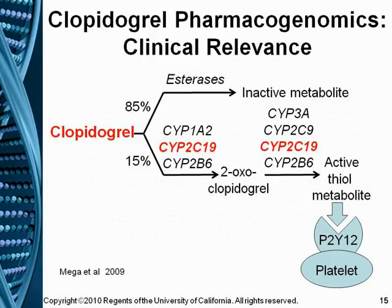So Clopidogrel is a prodrug, and once it enters the body, about 85% is hydrolyzed by esterases to inactive metabolites. The remaining 15% undergoes this 2-step bioactivation process, and this ends up producing the active thiol metabolite, which is responsible for inhibiting the receptor and preventing platelet activation. The CYP2C19 enzyme is involved both in the production of the intermediate 2-oxo-clopidogrel metabolite and in the formation of the active thiol metabolite. The production of the active metabolite is impaired in patients who have a reduced function CYP2C19 allele.